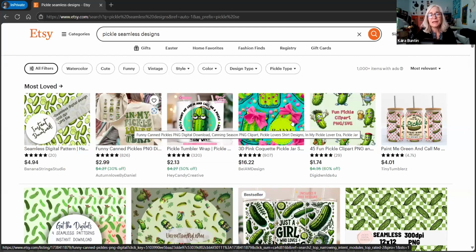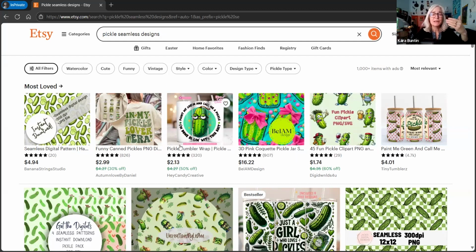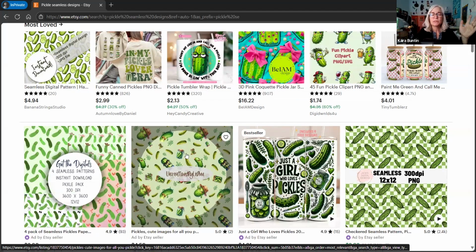You can look at these to get ideas about what's selling, but this says most loved. It just is things that have favorites. And Etsy lies about this stuff anyway, so I wouldn't believe this. But what I'm looking for is to see if my listing is coming up in pickle seamless designs, because that is what Etsy is suggesting in the search bar as the top search, the closest to the top of things that would make sense for my listing of those three choices.